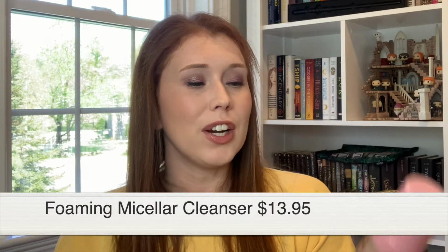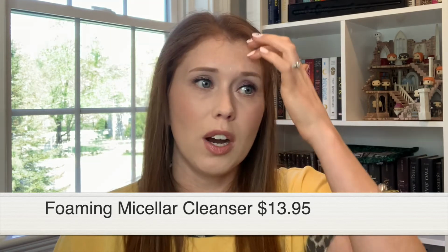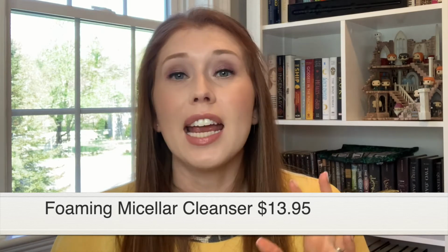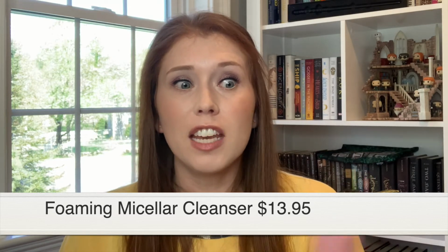Item number 2 that I'm putting in my ranking is the Foaming Micellar Cleanser. So I was a little wary of getting a foaming cleanser because the last one that I had was from the drugstore. I can't remember, I think it was Garnier, but I'm just not sure, and I hated it. I felt like it dried my skin out. It took me forever to use it, and I just didn't think it was a very good experience.